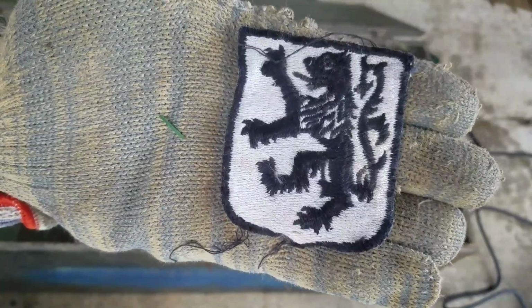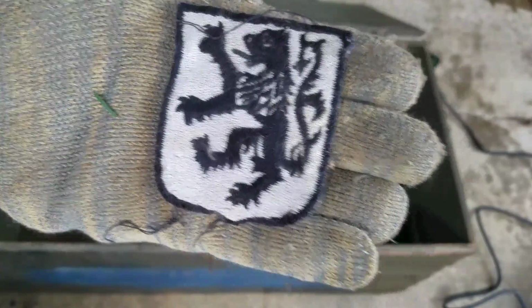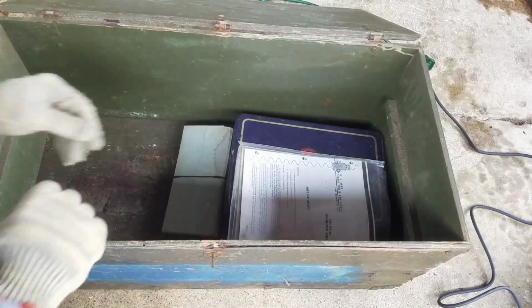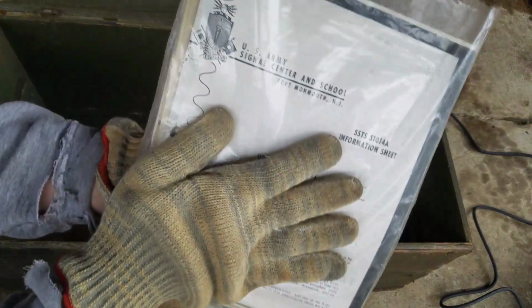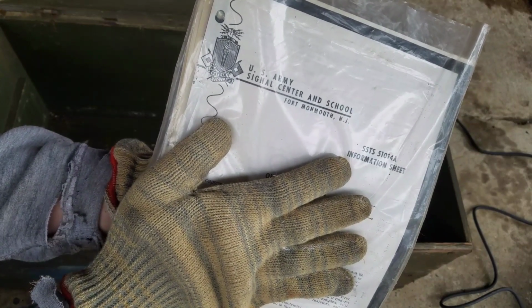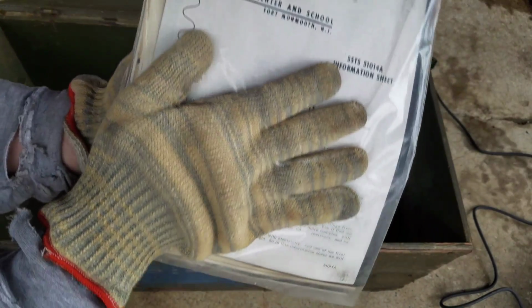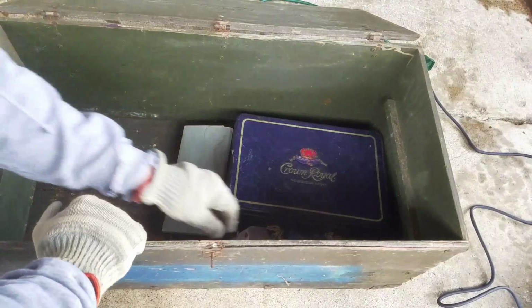Remember, this fella served, and this trunk came from Germany. It was shipped back home to the United States. We've got, let me see what this is. U.S. Army signal center and school. Okay, I think we're okay. There's no personal information there. I'm not gonna go through all that right now.